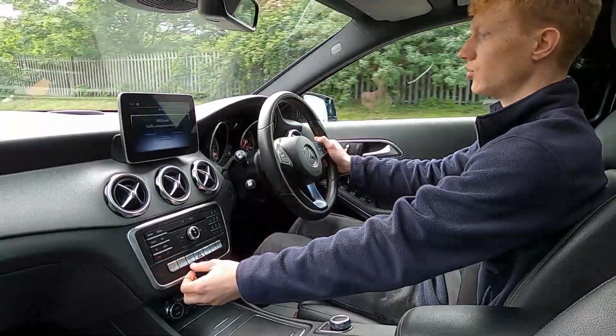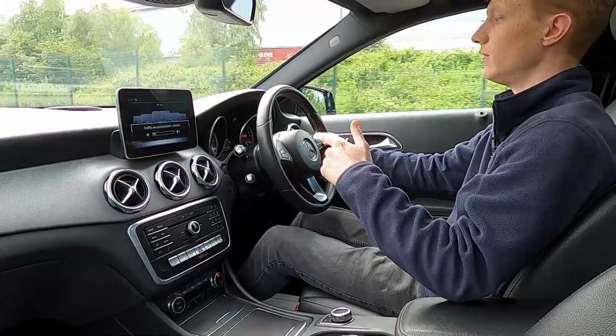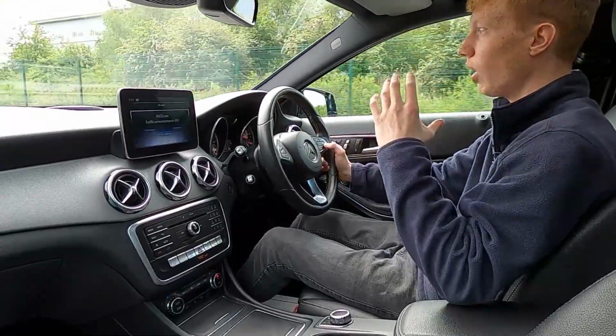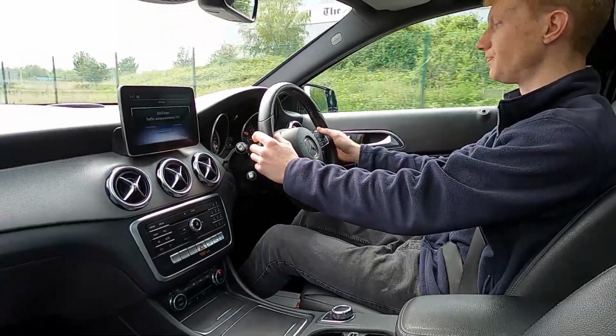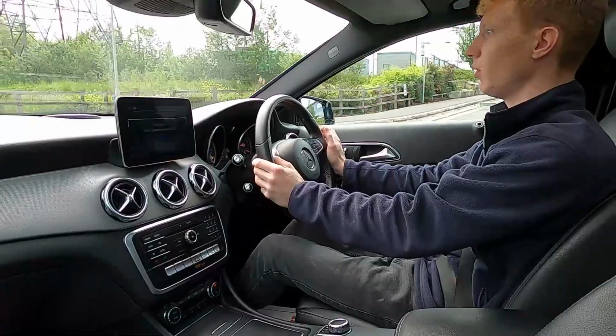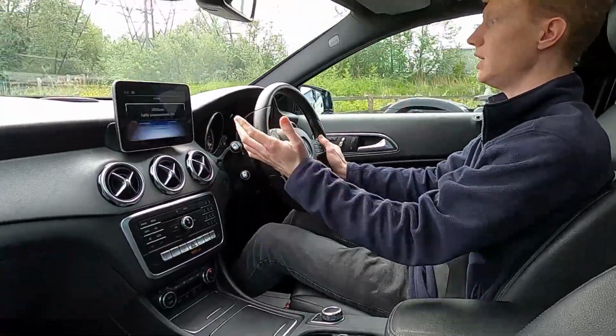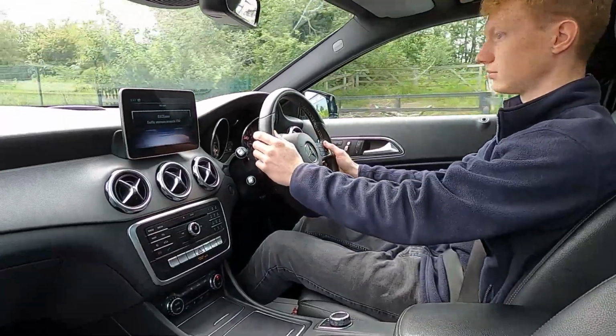And you've also got different driving modes. You've got sport, individual, comfort, and eco. So you've got quite a range of different driving modes, so you can adjust the car to the way you like. So sport brings up the throttle response a bit more, and going over bumps isn't an issue at all. Comfortable ride, it feels well built in here.